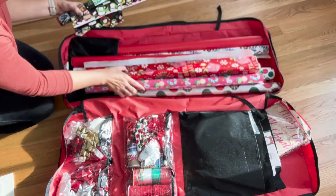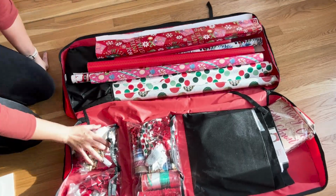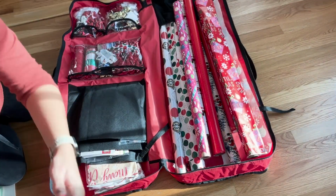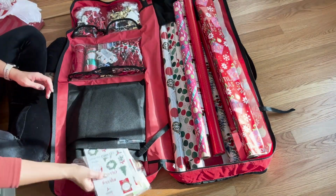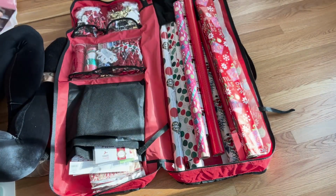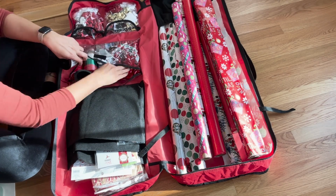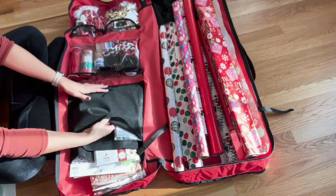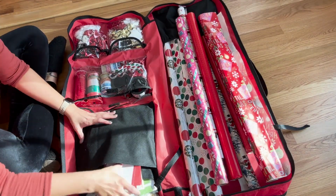But this one is especially great because it holds so much and really everything we need for the holiday gift wrapping season. We have lots of different wrapping papers. We have room for all the tags, holiday cards, bows, ribbons, boxes for shirts and shoes. We really can put a lot into this bag, and it does condense down in our storage area. So we do really highly recommend purchasing something like this if you have a lot of wrapping paper and items to keep organized.